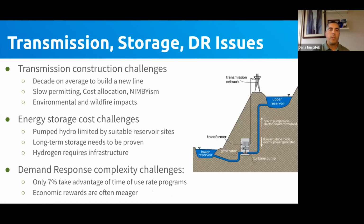So for transmission, just building the transmission lines is the big challenge. It takes on average a decade to build a new transmission line right now in the United States. That's because of a slow permitting process, which we're trying to address in our clean energy permitting reform policy area. Also cost allocation. Nobody wants to actually pay for the transmission lines. And so that's another thing we might address in permitting reform, trying to make it so that people pay proportional to their benefits from the transmission lines.